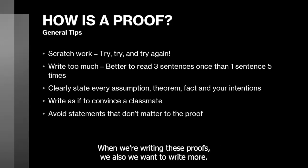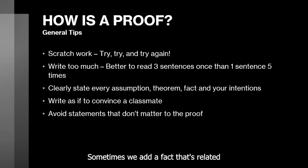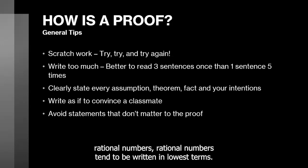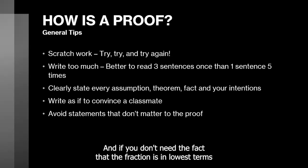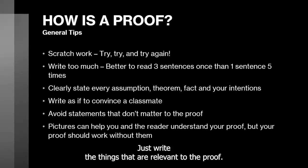When we're writing these proofs, we want to write more. Always try to write more, but don't add useless information, right? Sometimes we add a fact that's related to the work that we're doing, but it has nothing to do with the proof. If you're doing a proof using rational numbers, they tend to be written in lowest terms. If you have a fraction, you tend to write it in lowest terms. If that's irrelevant to your proof, don't include it. If you don't need the fact that the fraction is in lowest terms for your proof, you don't need to include it. Just write the things that are relevant to the proof.